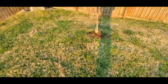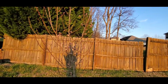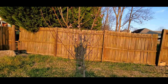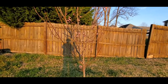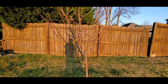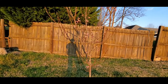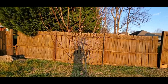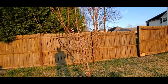Now over here is that peach tree that we planted back in 2019. I can't remember how old they said the peach tree was when we bought it, but I think it was 2 years old when we bought it. So it should be like 4 years now. So maybe this year we'll actually get real peaches off of it. And I say real peaches because last summer we got a few that actually grew.